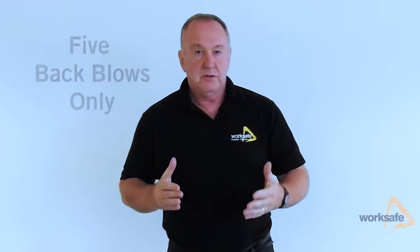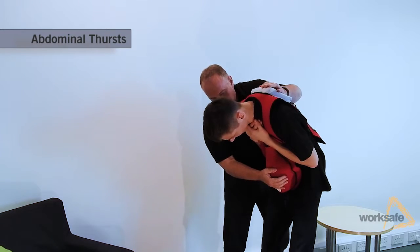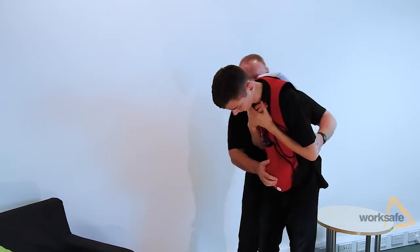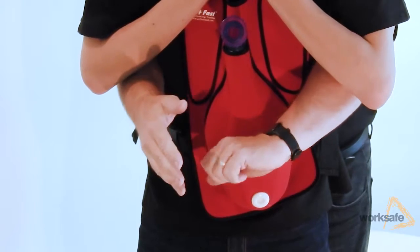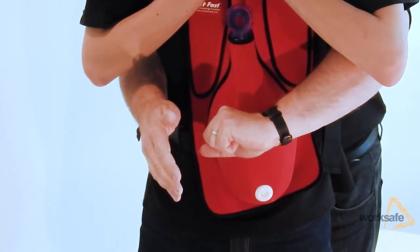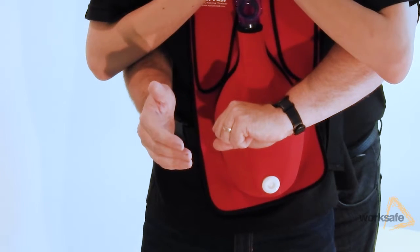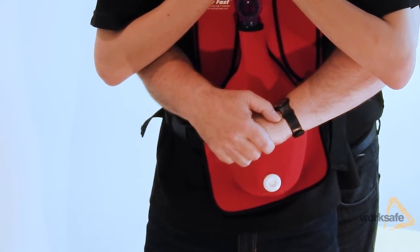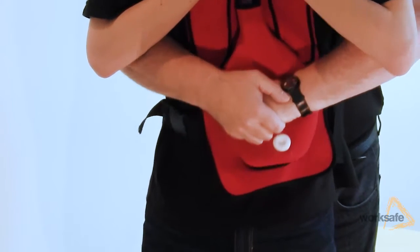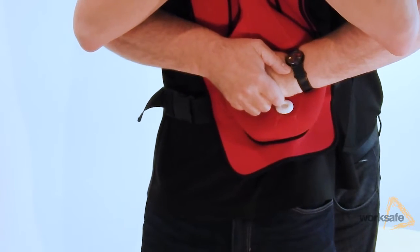If after the 5 blows the person is still choking, we then perform what is known as abdominal thrusts. And abdominal thrusts means that you come around the back of the casualty, you slide your arms through and make a fist. You turn the fist inwards and place it just above the casualty's navel but below the rib cage. You grasp the fist with your other hand and you push, or pull I should say, sharply inwards and upwards. So it's a sharp inward pull just under the rib cage.